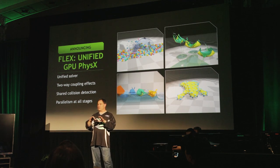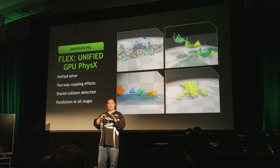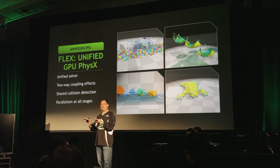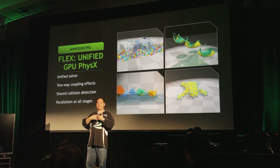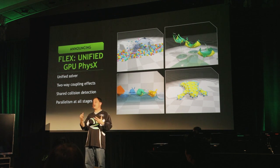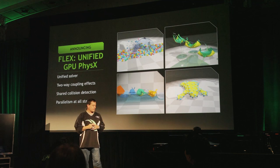And the great thing about this is that this unified architecture happens to also be incredibly great for parallel implementation for GPUs. So it gets incredible benefit across parallel GPU architectures. And it's going to provide a really great building block to enable a huge new class of GPU accelerated physical effects and really complex cross-simulation interaction. So let's take a look at some of the things that Flex can do.